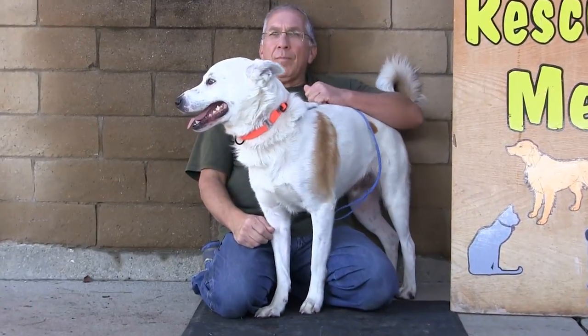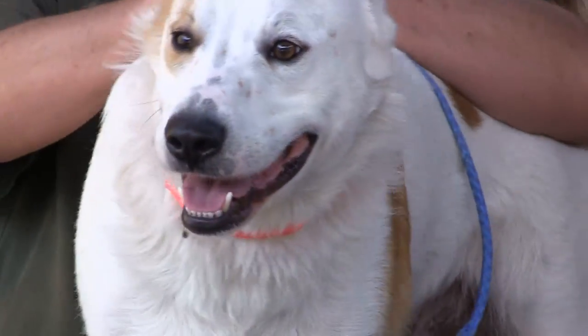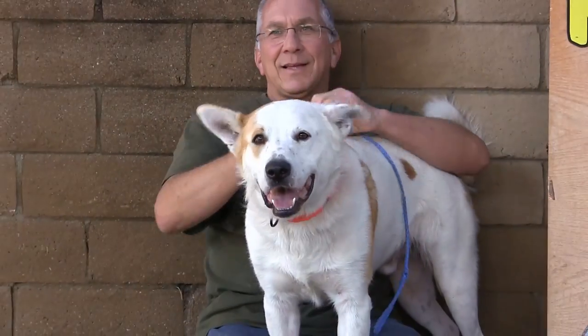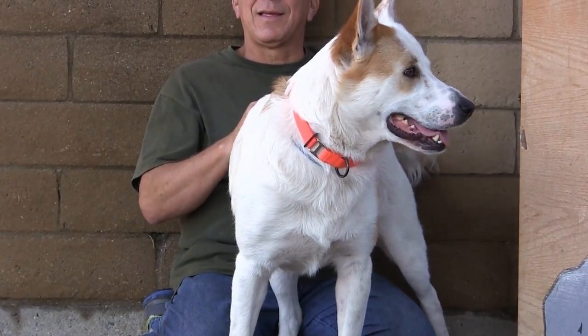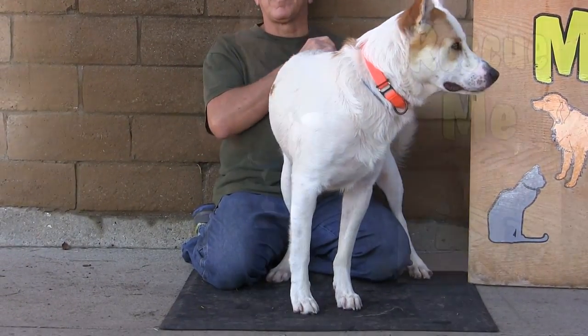This guy's name is Buddy, and his ID number is 214775. He would make an ideal ranch dog. He appears to be house-trained as well, and I think he's quite handsome. He's a good-looking fella. Really is. My type of dog. He's a good-sized dog, and he can do what he needs to do on a ranch. His ID number is 214775, and his name is Buddy.